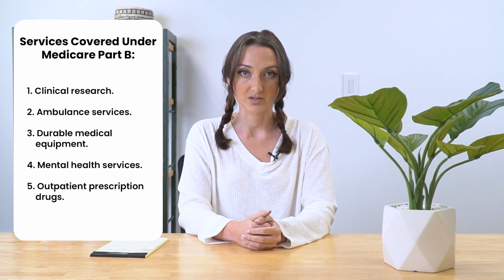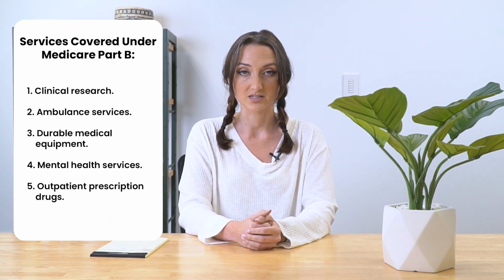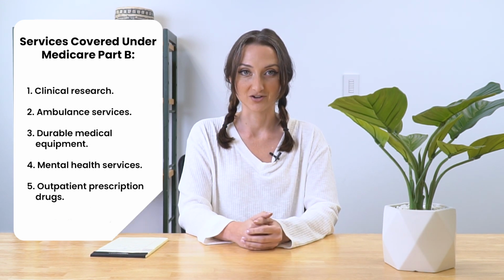So long as the provider accepts Medicare B coverage, these services may include clinical research, ambulance services, durable medical equipment, mental health services, and outpatient prescription drugs. Note that Medicare Part B covers 80% of the cost of medically necessary services.